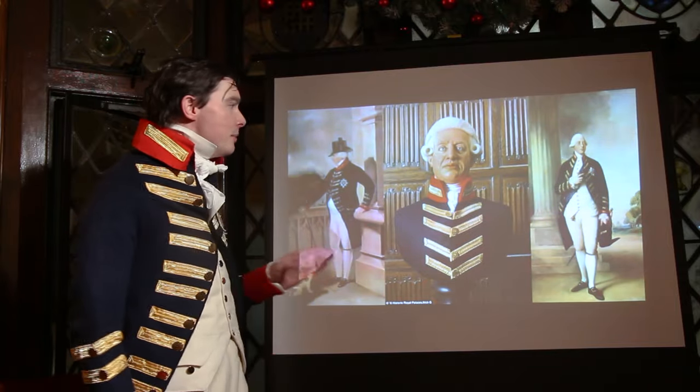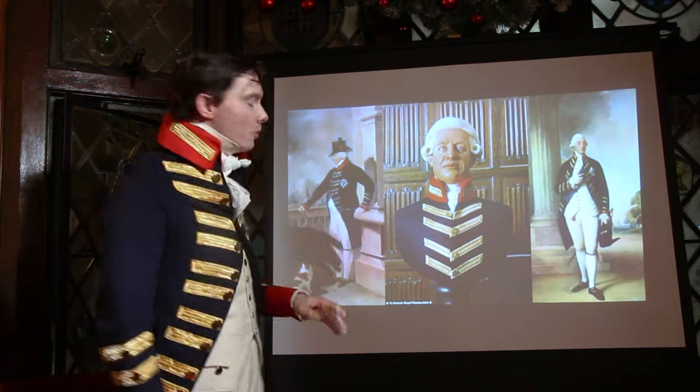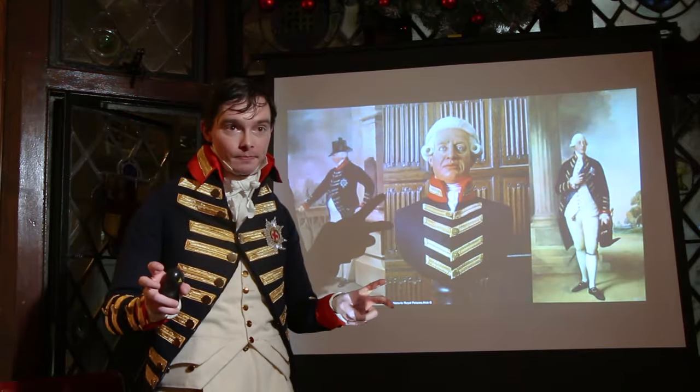Now, he pretty much sticks to one main style of the Windsor uniform, which is this frock style. It just stays like this. It's much more open. It's much more, quote-unquote, Georgian.